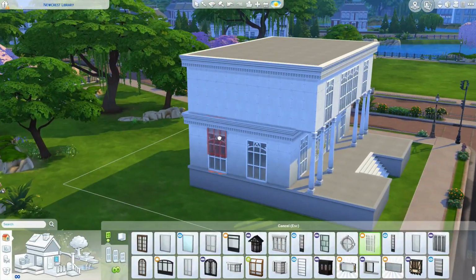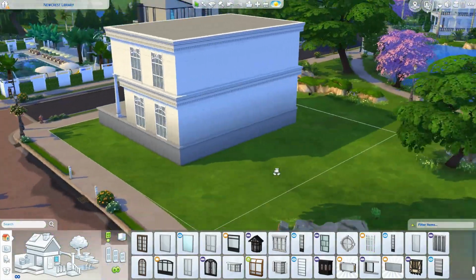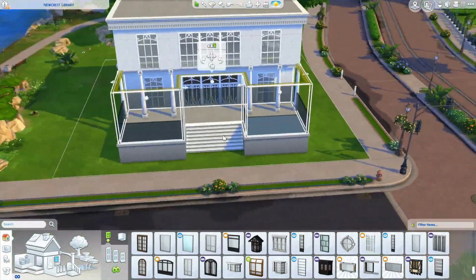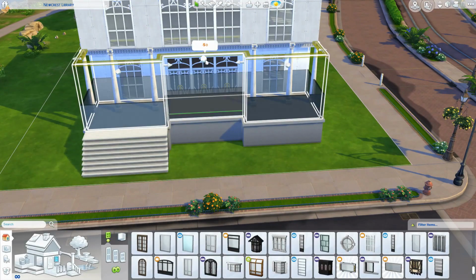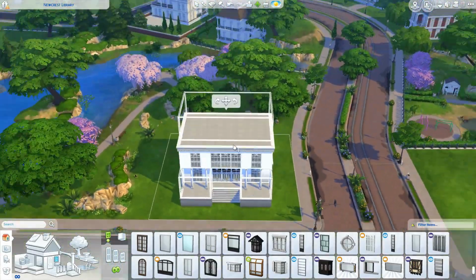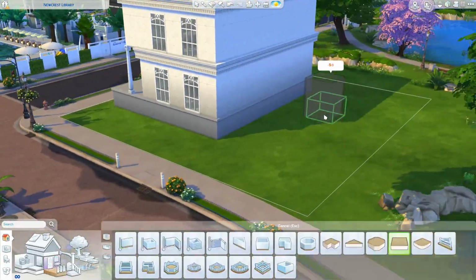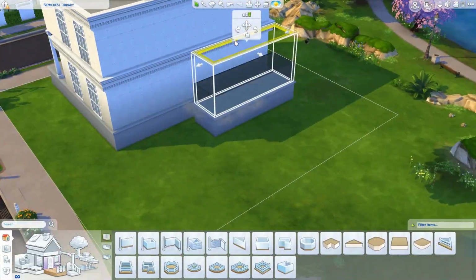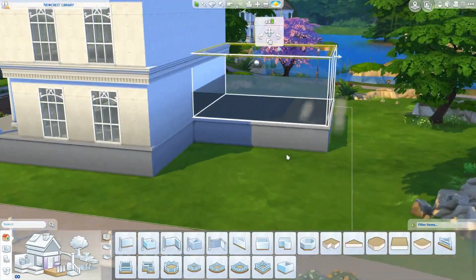And then I started off with a much bigger structure than I ended up with. I didn't really think about how small this lot really is. So it's a little crowded. It's not a very big lot. There was a lot that I wanted to put in the library that I either had to leave out or downsize a little bit. But in the end, I think it works out really well.